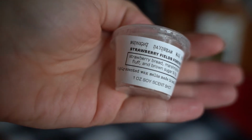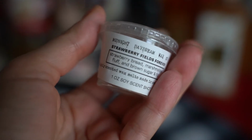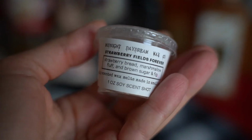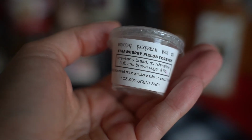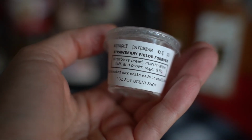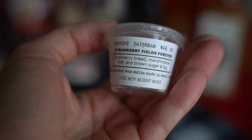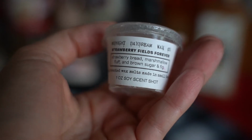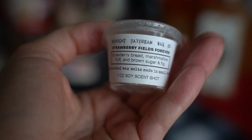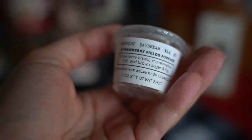This one here is Strawberry Fields Forever. I ended up melting this one in the bedroom, and it was super nice, super relaxing. It's strawberry bread, marshmallow fluff, and brown sugar and fig. I really did enjoy this one. Strawberry to me is a summer scent, but mixed with that fig, it deepened it and made it more of a fall type of blend. It was really enjoyable.